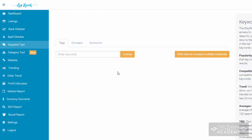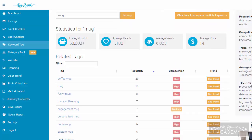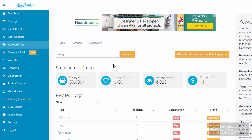Now let's go back to the keyword tool, and what you'll probably want to do here is actually type in a general keyword for your craft. So let's start with mug and click look up. Okay, we can see that there are 50,000 listings for mugs. And again, I want to remind you that these are the tags. These aren't what the customer has searched for. These are the tags that the seller has put on mugs that have appeared in the top 100.